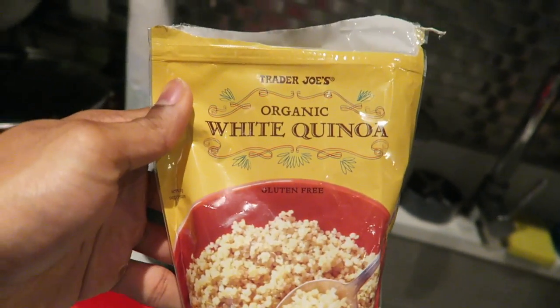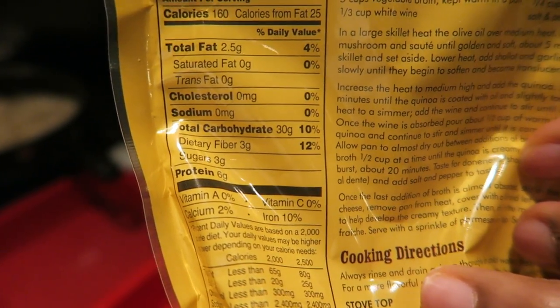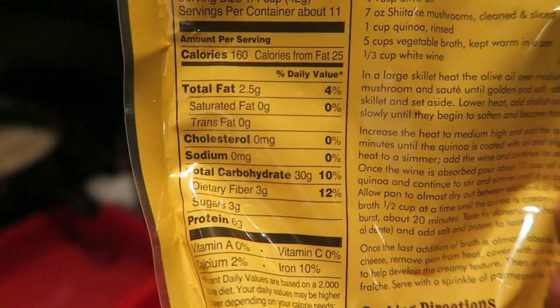So this is the quinoa, white organic quinoa. It is gluten-free. Can make about 11 servings. Here are the macros on the back: 30 grams of carbs, 6 grams of protein, and 2.5 grams of fat. Very healthy for you guys.